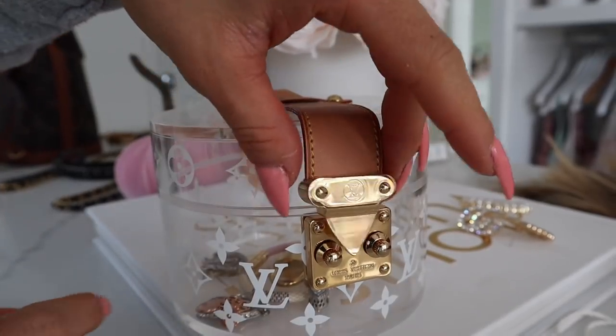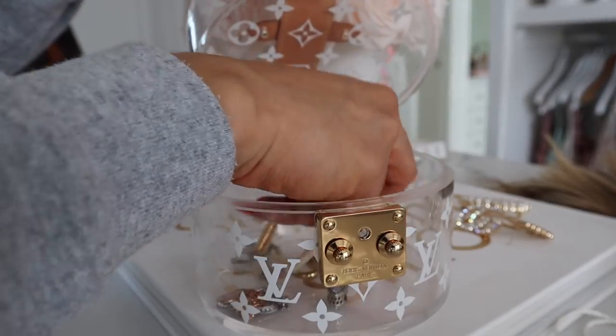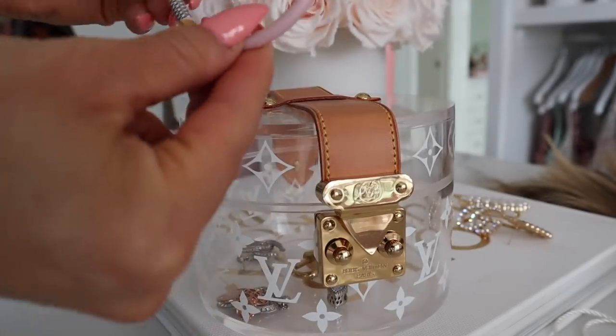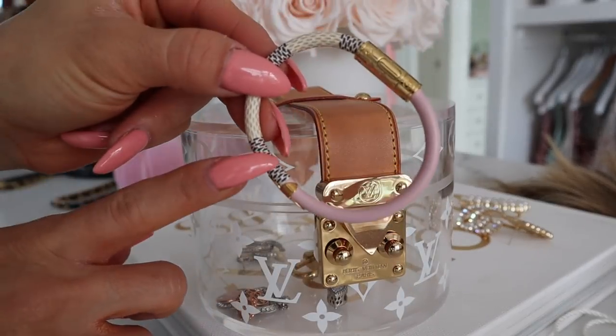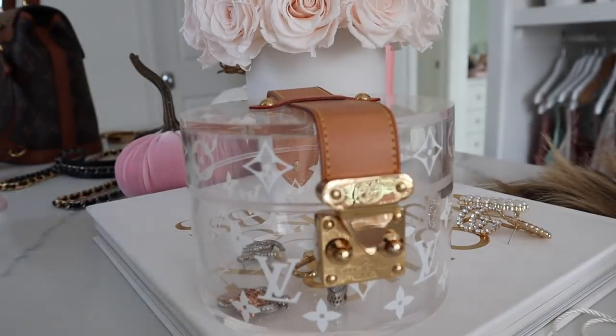The other bracelet I was gonna bring, so this is my little Scott box I got from Louis Vuitton. I love this bracelet. I think I might bring this with me too. It's a little Louis Vuitton bracelet. So yeah, I'm gonna put that in my bag too.